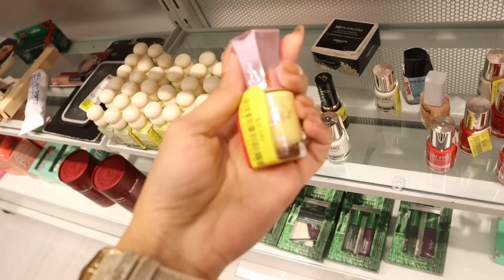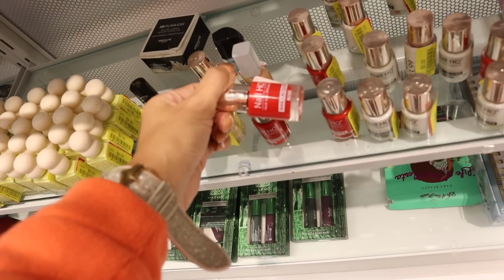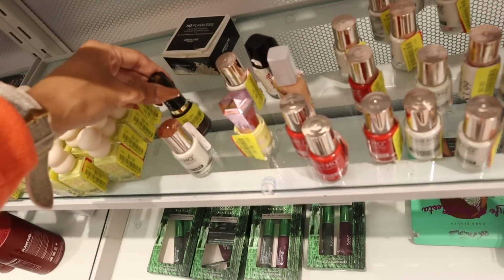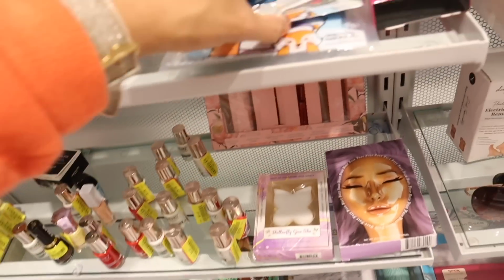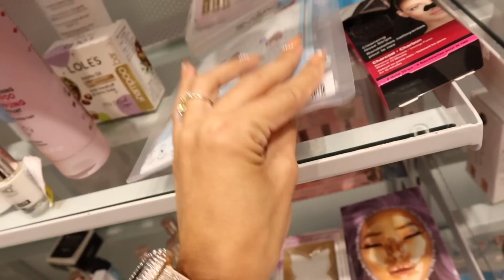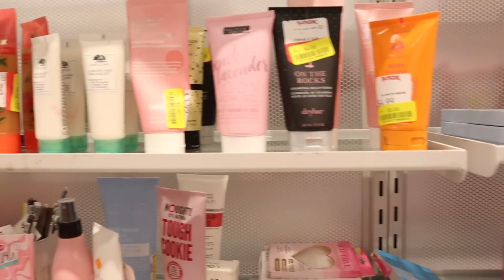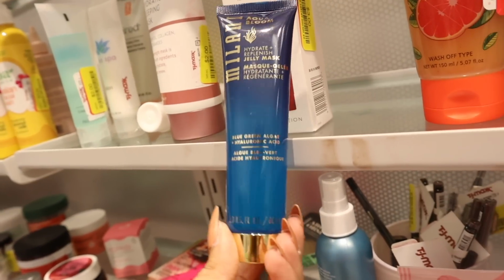So this one is the brand Candies. How cute. And the other one is $2 from Nail HQ. They even have white nail polish, Wet n Wild. This one is $2. So just know the nail polishes got marked down so cheap. And they also have face masks up here. So this one is only $2. Another great deal. So definitely check out the clearance section. Another product for $1. So this one is Milani, the jelly mask.